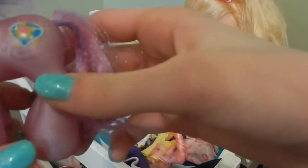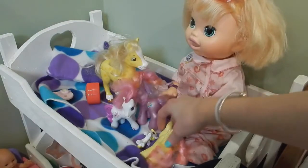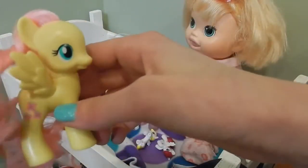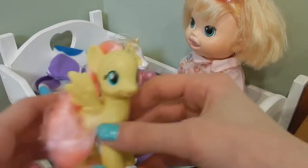Oh, yeah, it is. It has the little thing. This is a real My Little Pony. We don't know this one's name, but there's some writing on it. It has a really cool rainbow mane, but it's not Rainbow Dash. We know that. It's cute, though. And then you know this one's name, right? Fluttershy! This is the one Kaylee got for Christmas. I really like that one, too. Her and Goldie are my two favorites.